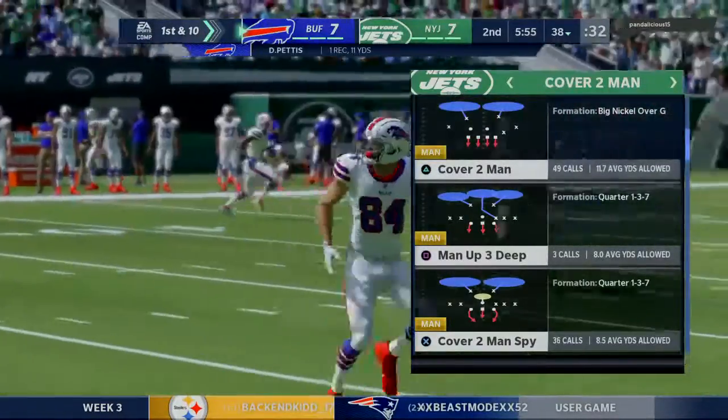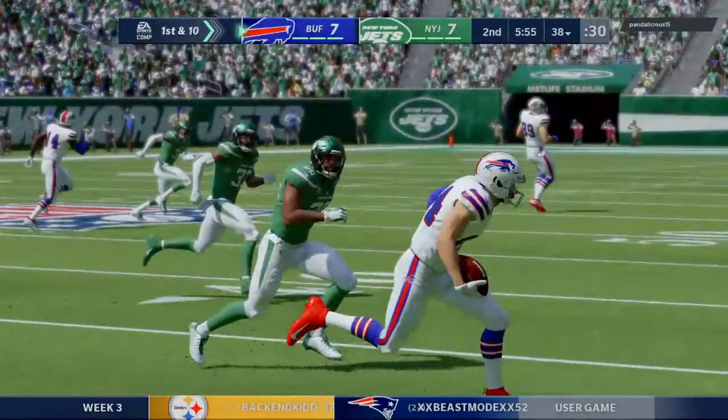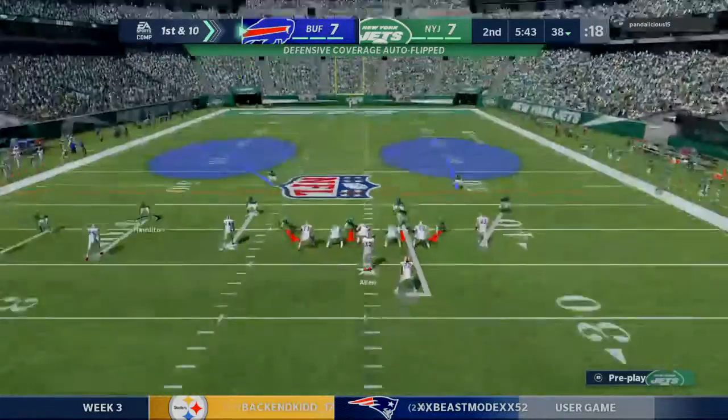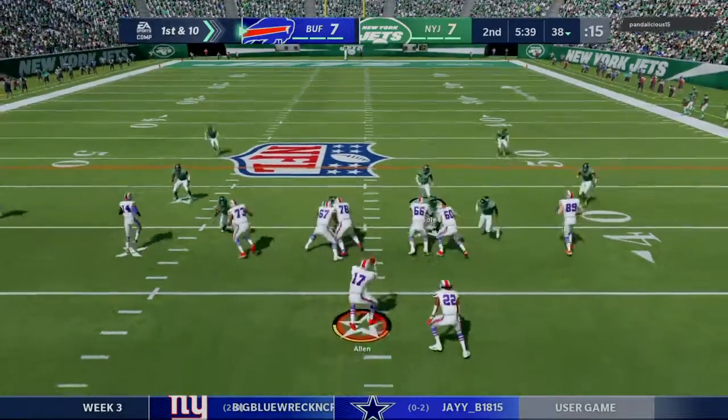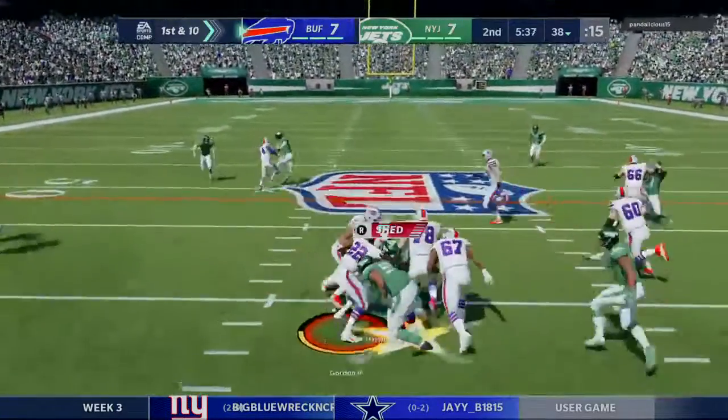Well, remember, they tried to give him the ball and let him run on the last play, but I think the light bulb went off in their play caller's mind, and this time they get it to him the more conventional way, and it's much more successful as well.